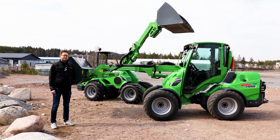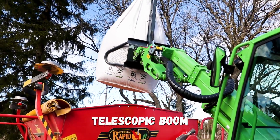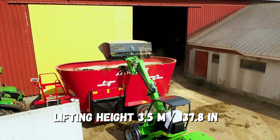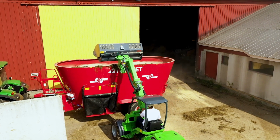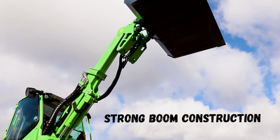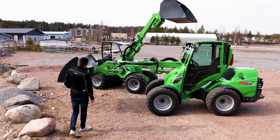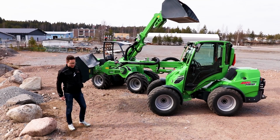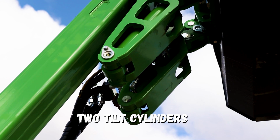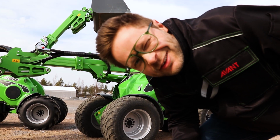So here we have the boom of the 800 series, and as you can see, you got loads of reach as well as lifting height with this new 800 series. The boom itself is solely designed for the 800 series, so it's a lot more sturdy. It also has 2 cylinders for crowding the bucket upwards, so there's loads of power also for that. Right, let's go and check out the cab.